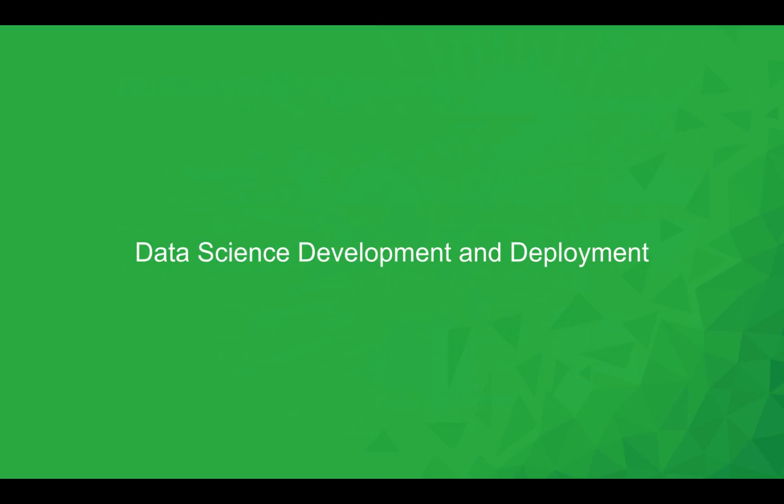So we're going to take a look at how we can do data science development and deployment with Anaconda, and three ways we've discovered people are using Anaconda to deploy data science artifacts.